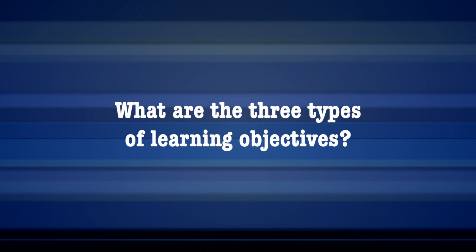What are the 3 types of learning objectives? The 3 types of learning objectives that I know about would be cognitive, affective, and behavioral. These help me when I'm creating trainings and development. Cognitive is focusing on the intellectual goal, like what knowledge or understanding or thinking do we want the person attending the training to engage in.